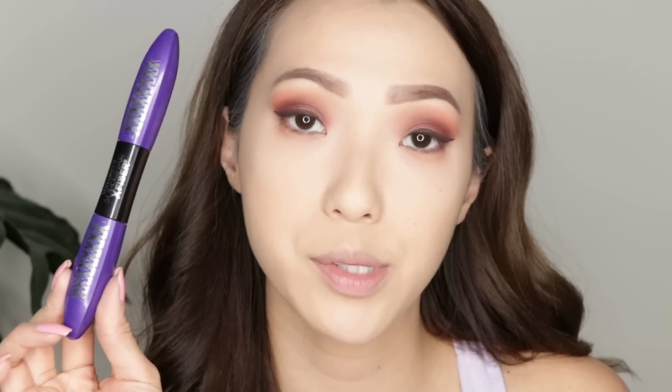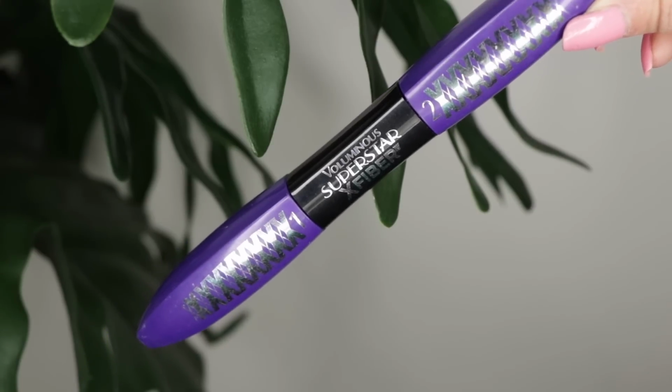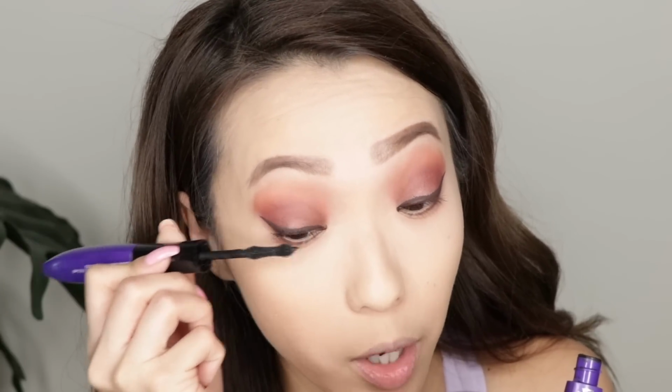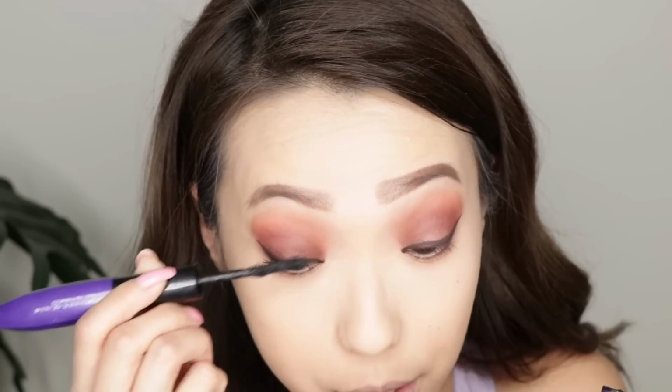And for lashes, I've been using the L'Oreal Voluminous Superstar X fiber mascara. I don't know if it's X fiber or times fiber. Do you say the X? I don't know. But it is a 2-step mascara. There is a 1 and 2. It's supposed to be a fiber mascara, and it really gives you thick, voluminous lashes. I just coat my lashes with the step 1 first. I'll do one side for you guys so that you can see the difference.